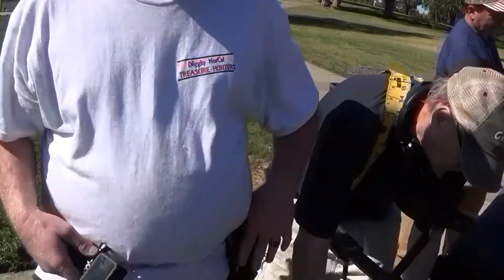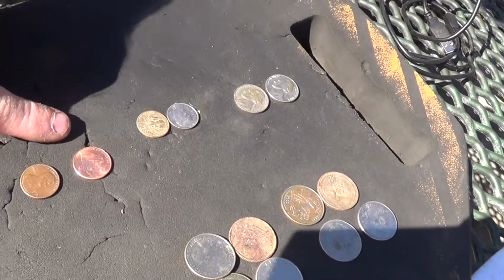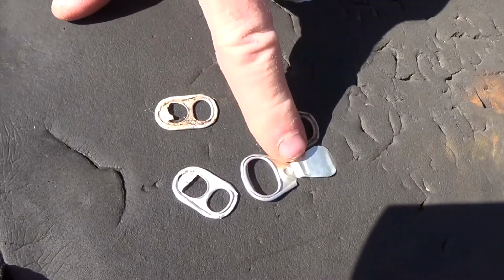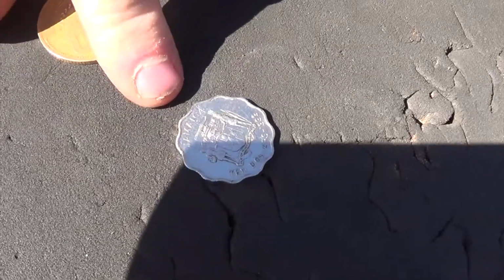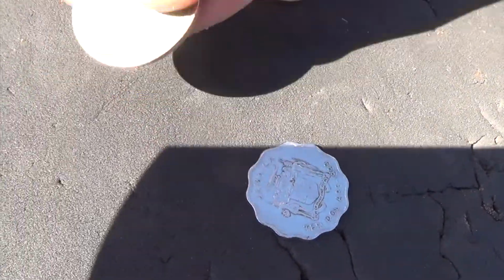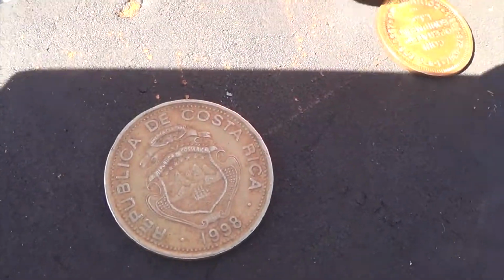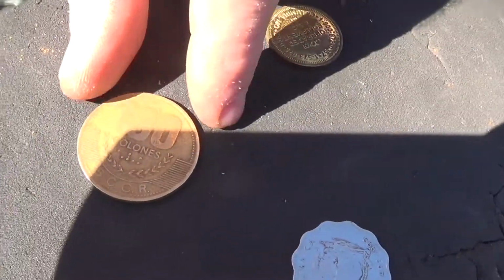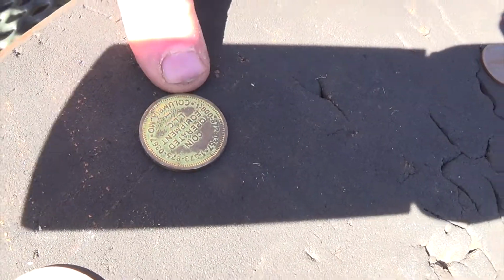Hey, John, Robert, using an AT Max. I got $2 in quarters, a couple rings, two nickels, two dimes, two pennies. I don't know what this came off of. Four pull tabs. We got a beaver tail, and a Jamaica coin that's worth $10 in their country. Then I got a Costa Rica coin, and a $100 coin on there. And that token is the same kind of token you got.